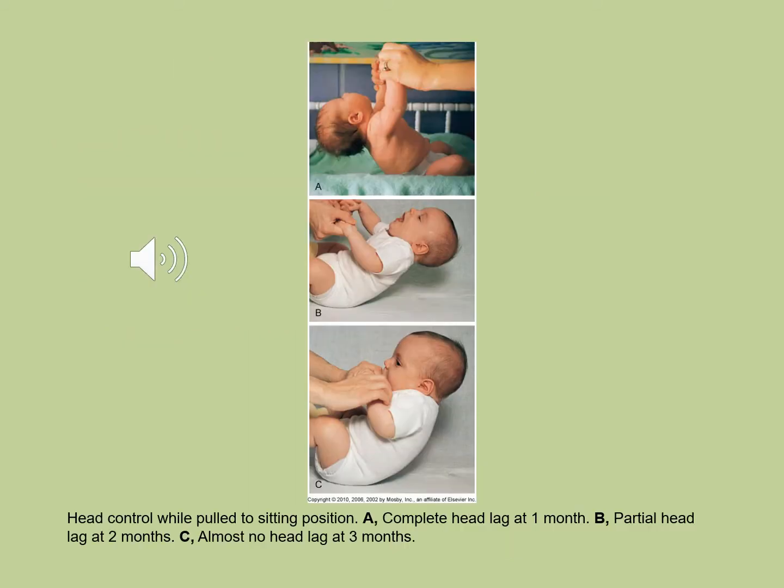Okay, we're going to talk about developmental milestones. There's 4 areas that we look at, and that's gross motor, fine motor, language, and social emotional development. Starting with gross motor development, on the slide I'm on, you have that same slide or those same pictures in your notes. But when we think about gross motor development, what does gross motor development really mean?